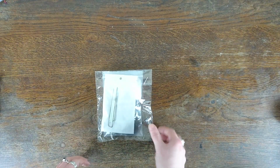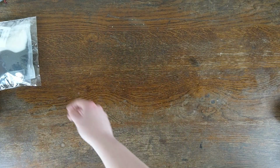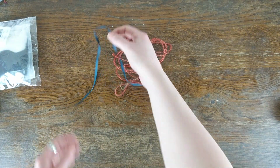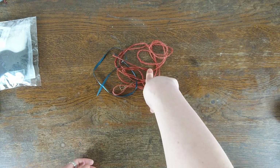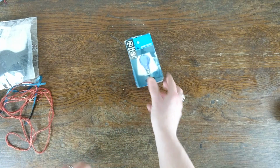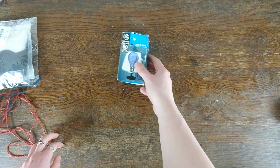This is a little needle felting kit, I think, that I found. Very handy. Don't forget also things that you find as you walk along. This is a piece of ribbon and a piece of rather nice string that I found on my wander. Crafty Corner also came up with a light bulb, which I haven't quite tested yet, but you never know quite what you're going to find.